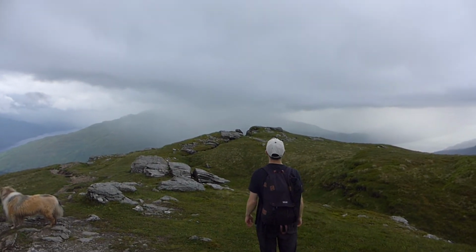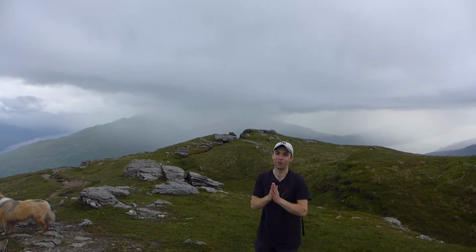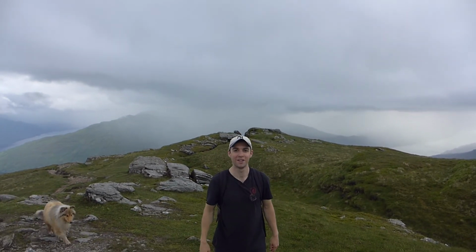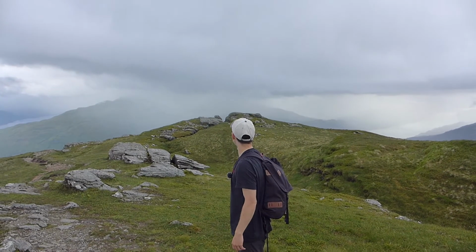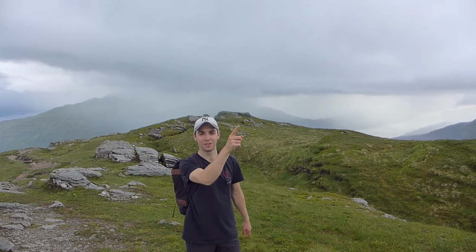Yeah, we are praying that that doesn't come over and hit us. It's still quite far away, so we should have time to get up and back down. I hope so. Okay, let's climb.